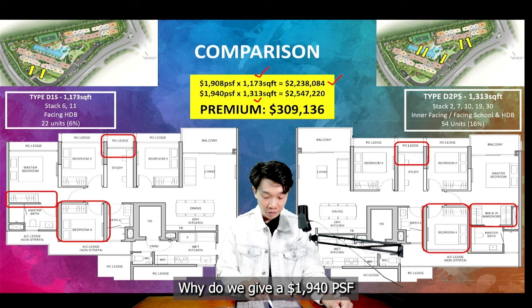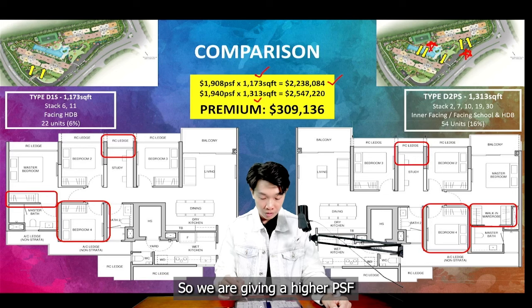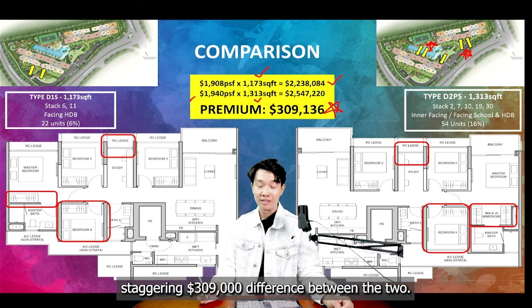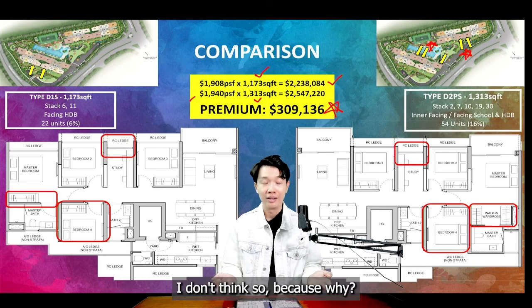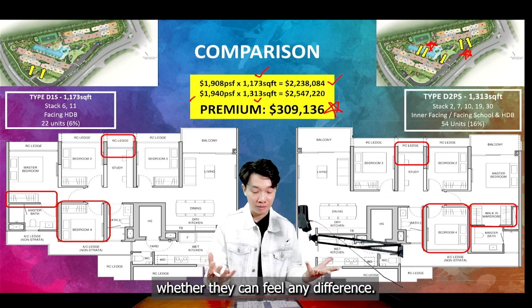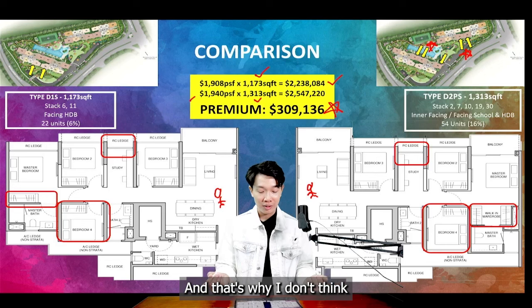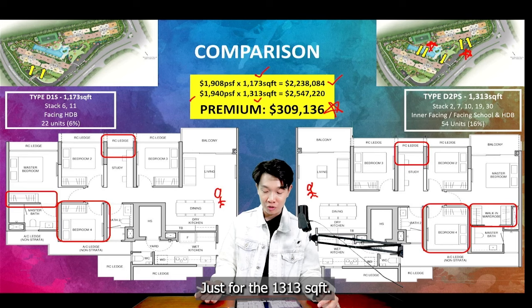Why did we give a 1940 PSF for the 1313 square feet? It's because these are of your premium facing. So we are giving a higher PSF to note the premium facing, and we are looking at a staggering $309,000 difference between the two. If you ask me whether this is worth it, I don't think so. Because in resale times, when people come and view these two units, the first thing is they will feel the living area, whether they can feel any difference. But if you were to stand here and here, I don't think you can feel much of a difference. That's why I don't think in resale times people will be willing to pay that much of a premium just for the 1313 square feet.